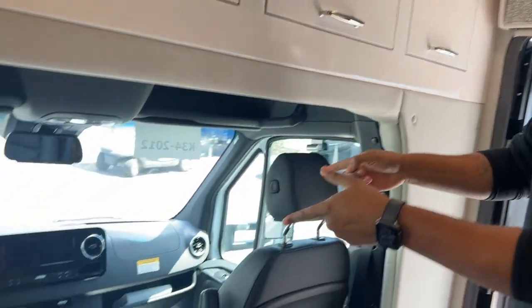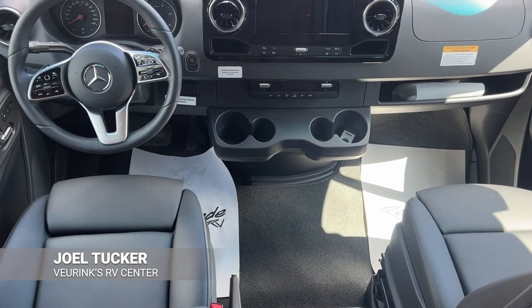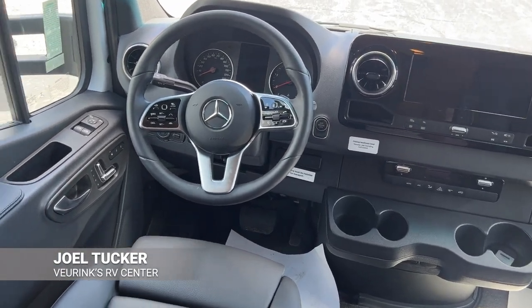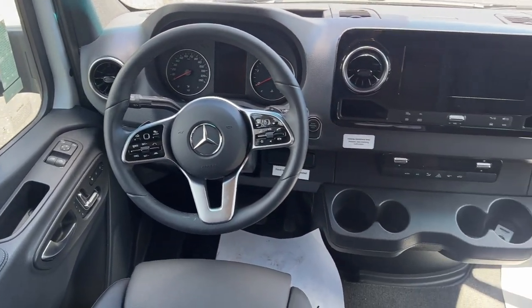And then we have your cockpit down here as well. Both chairs will swivel. We have your center table as well. So this is going to be a nice, very clean looking dash area, you know, very modern for being the Mercedes chassis, Sprinter chassis. So this has a lot of good stuff in it.